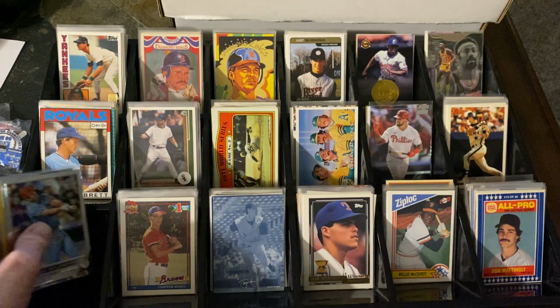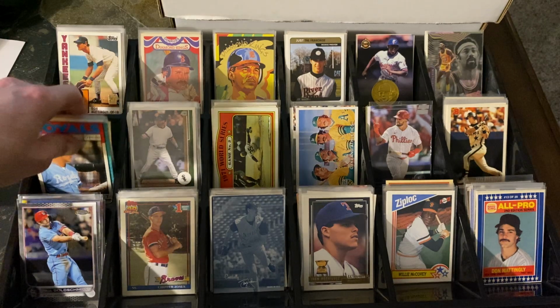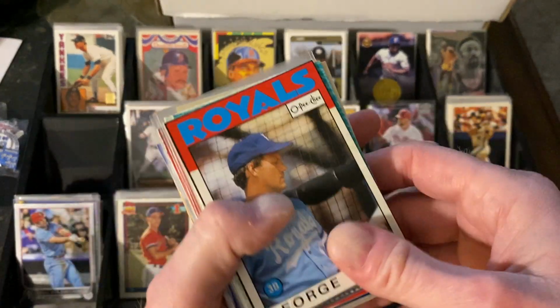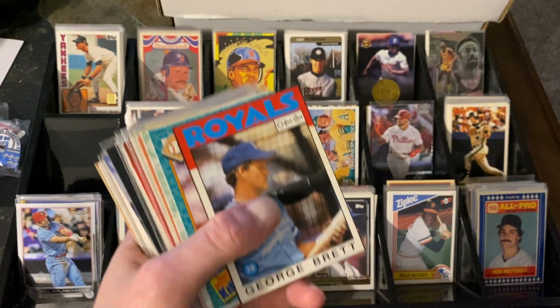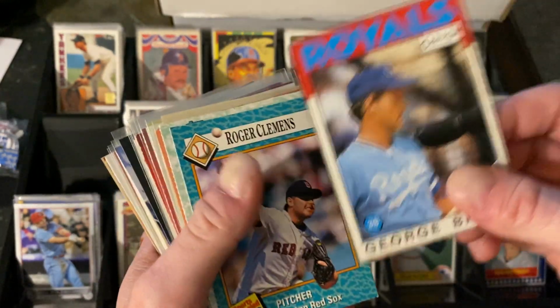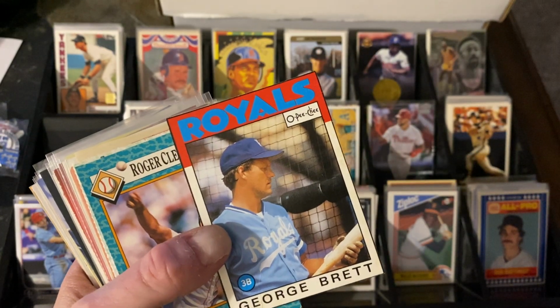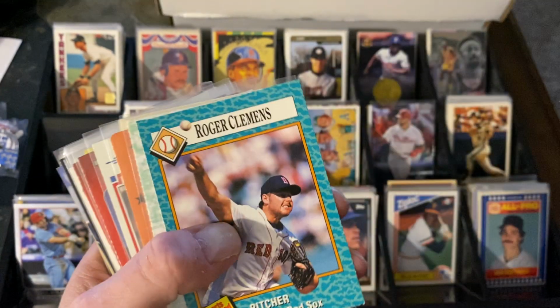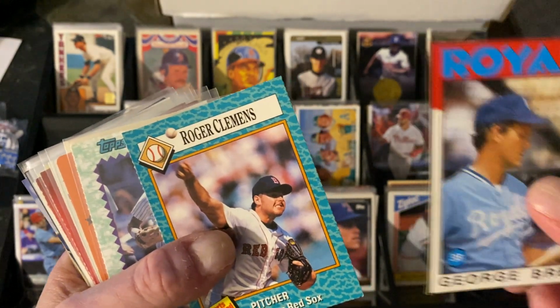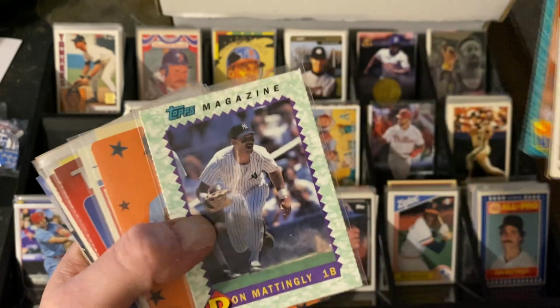And we're just starting. I said 80s, 90s oddballs, subsets, inserts, things like this. How about this? I've seen this before, you know I love my box bottoms. It's a George Brett box bottom, but it's actually an OPC box bottom. I've never seen that before. An 86 OPC box bottom with George Brett. Love it. Roger Clemens, Sports Illustrated for Kids. You know I love all my Sports Illustrated for Kids. Working on it, especially the green ones and the red borders like that.